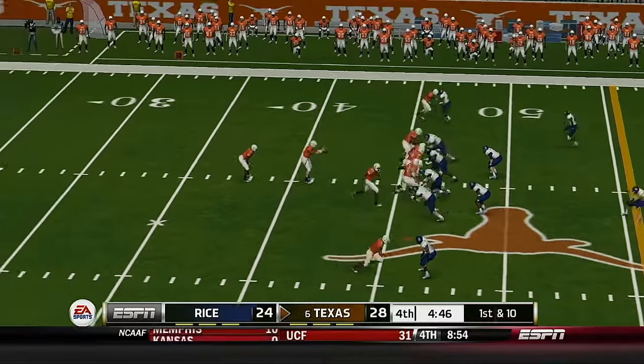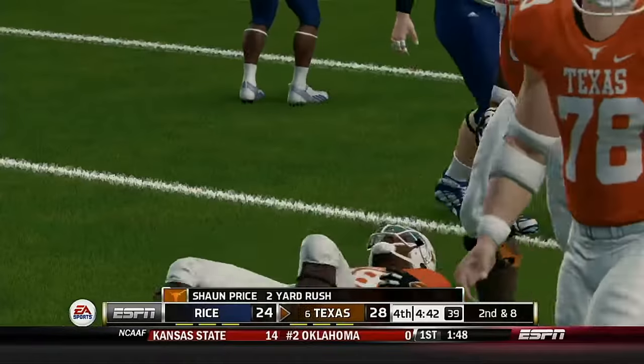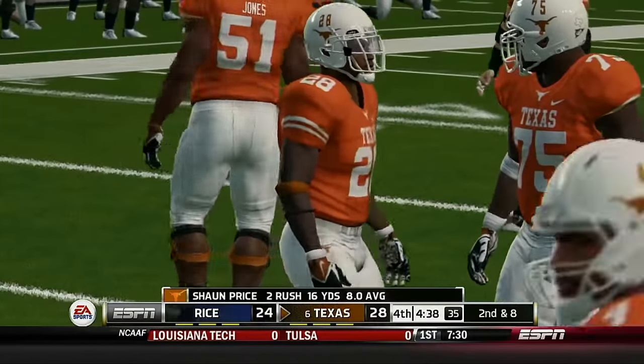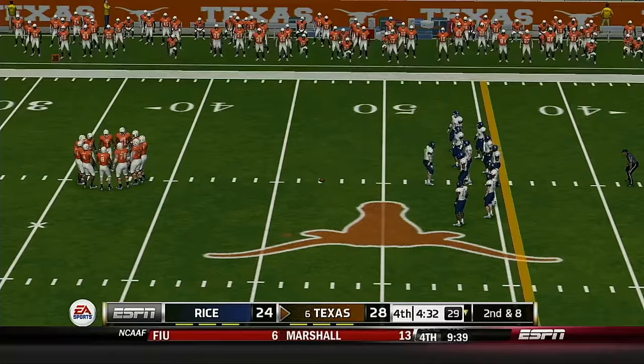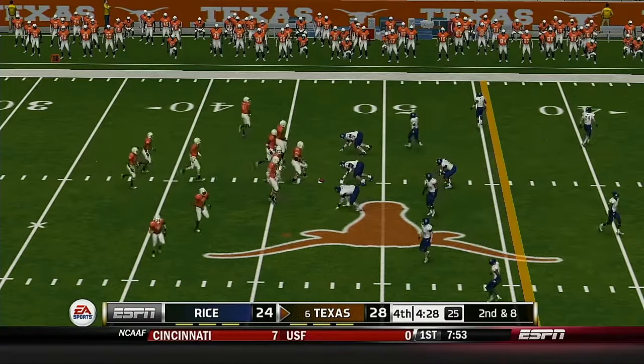Run, run, run. Taken down at the 47-yard line. That's a gain of two on the play. That makes it second and eight. Second down, 8 yards to go. Ball on the 47.